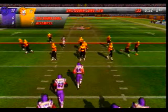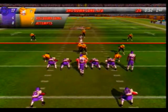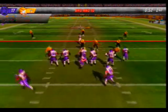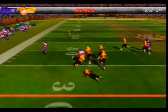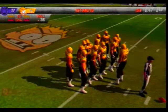And here's a look at each team's success on third down so far. They've done very well on third down to this point. Throws it. He makes the grab. Griffin is there on the stop at the 36-yard line.